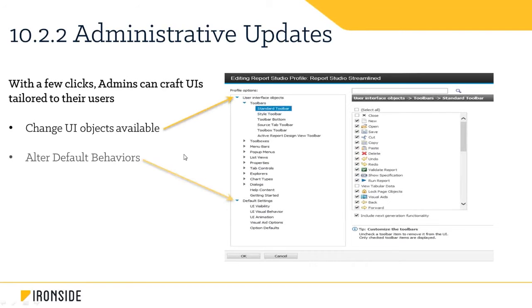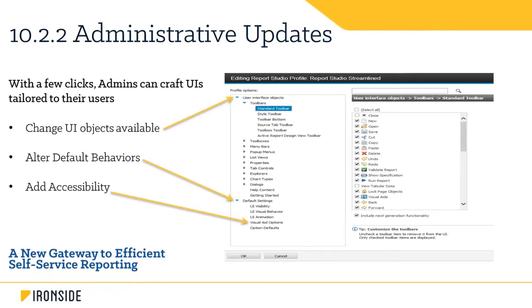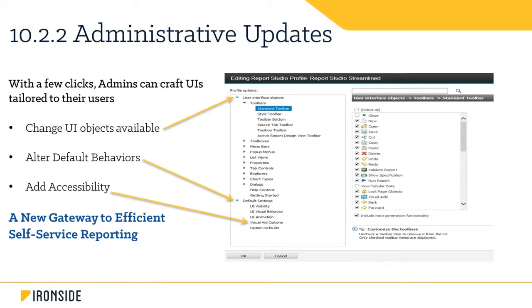So changing UI objects available, changing the default behaviors, adding accessibility. I mentioned visual aids, turning that off. And so it's just a better gateway to a more efficient self-service reporting. Remember the 3 tenets of Cognos: web-based application, open data access, self-service reporting. This is helping that self-service reporting environment.